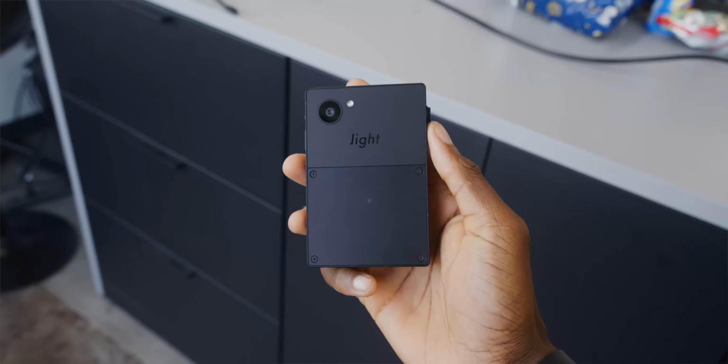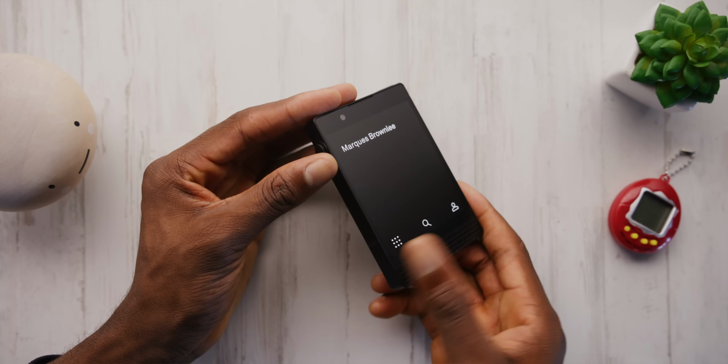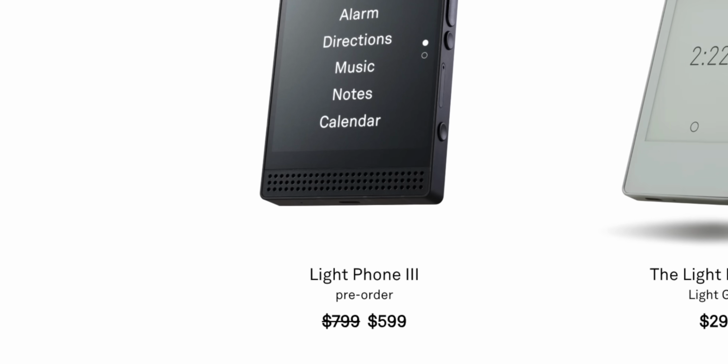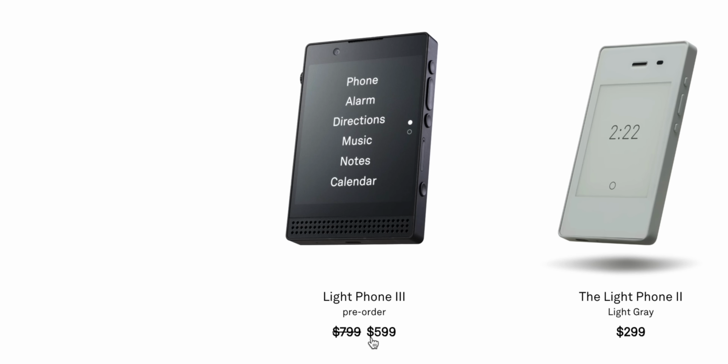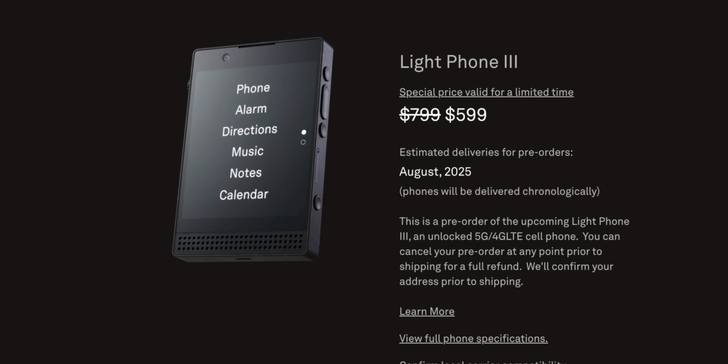Look, this phone is nice. It is built well, it is satisfying to hold, it's unique, and it's for a niche audience, but there's no way anybody should pay $800 for this phone. I'm sorry, there's just no way. Now, if you pre-order, it's only $600, which is a little less ridiculous, but I still think it's too much.